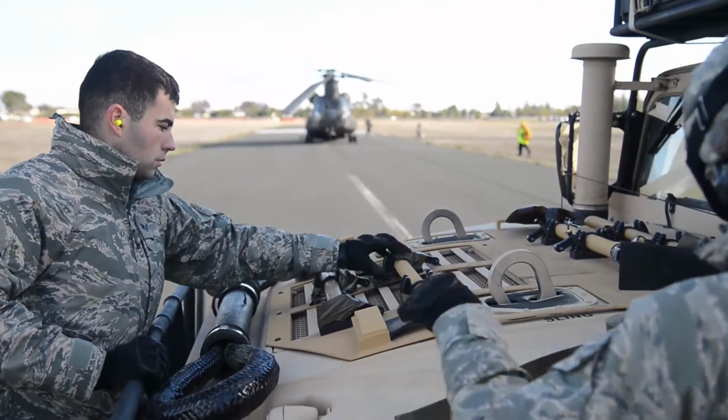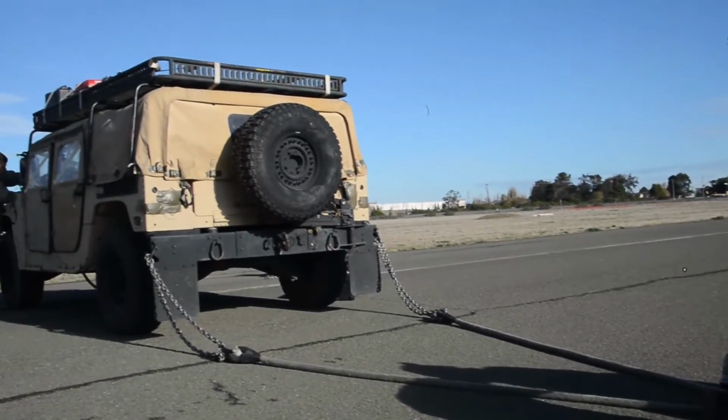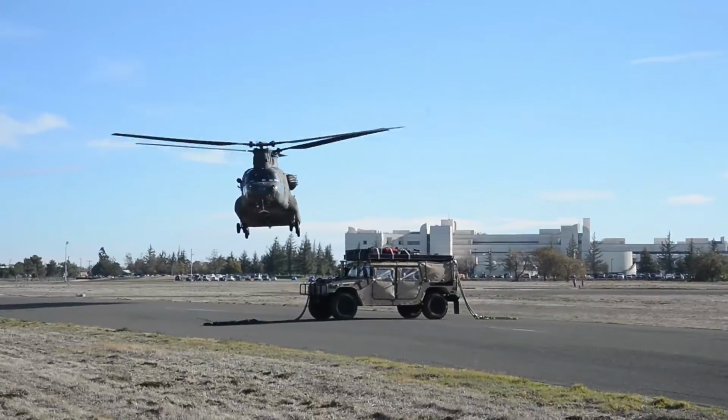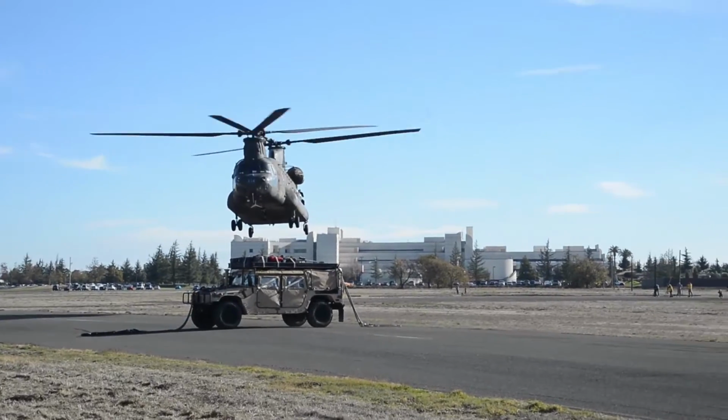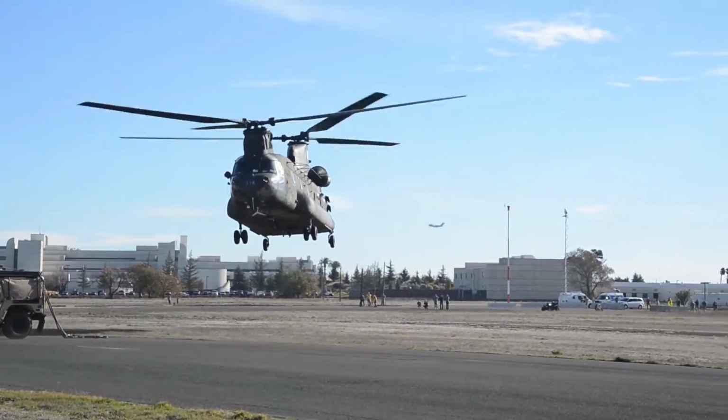Well, to be quite honest, we are the only Chinooks in Northern California, all of California, to be frank. So with a Humvee weighing as much as it does, there is no other heavy lift helicopter that can perform that mission in the state of California.